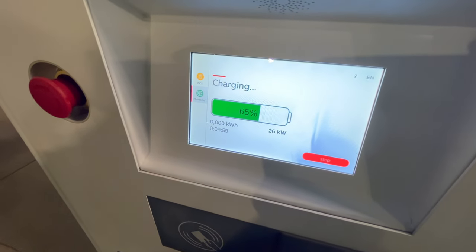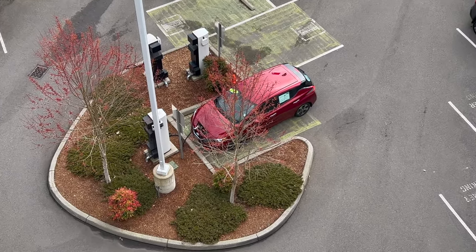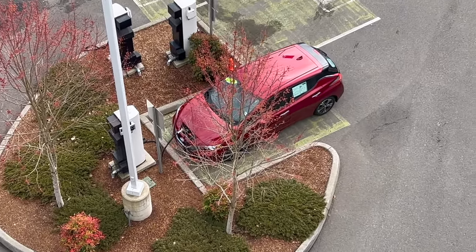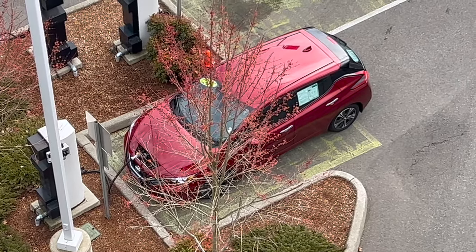So that just about does it right there. So I climbed up to the top of the parking garage so I could zoom down. Now Meg was with me this time. I was showing her how it works.